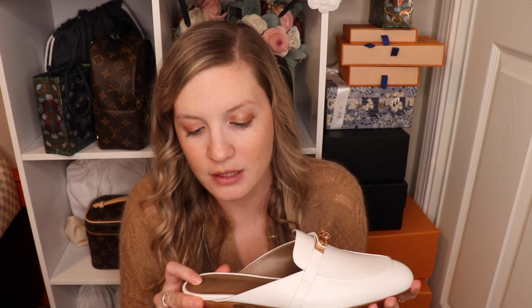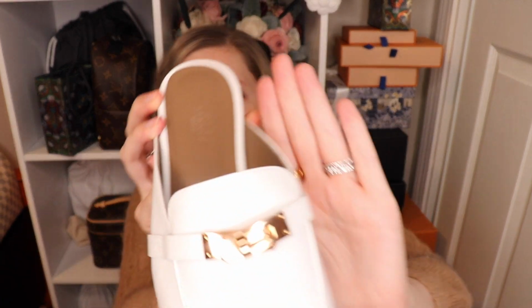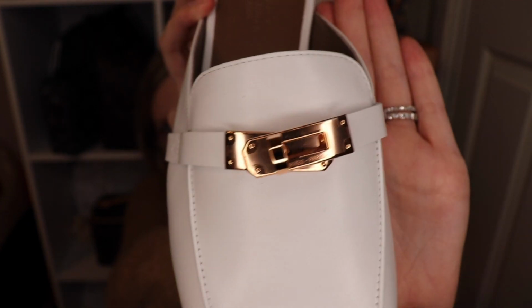So it was nice actually to add in a white, and I had wanted the white Gucci Princeton Mules for a long time, but when I tried them on, because of their shape, they're a little different shape than these, they made my feet look really, really big, and these do not because they are a little wider and a little less slim at the front, so they just balance out my foot a lot better. These are really cute. I just love the Kelly lock with the rose gold hardware right there.